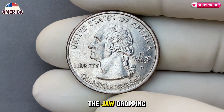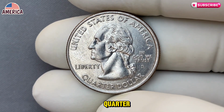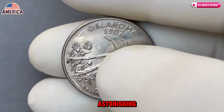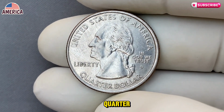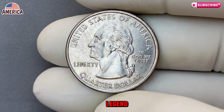And here comes the jaw-dropping part: a perfect specimen of a rare error Oklahoma quarter, especially a double die or a significant off-center strike, can fetch an astonishing $70,000. Yes, you heard that right, $70,000 for a single Oklahoma quarter. It's the kind of find that turns an ordinary coin collector into a legend overnight.